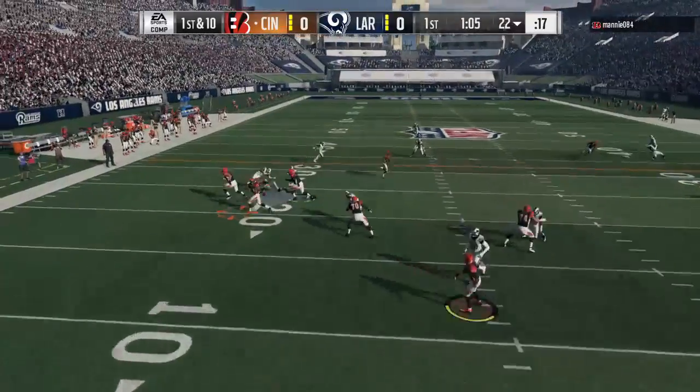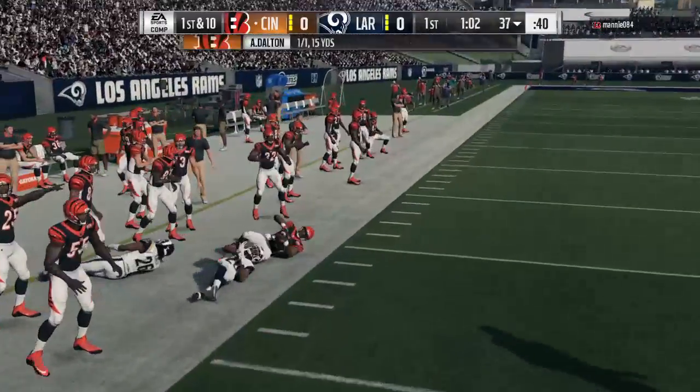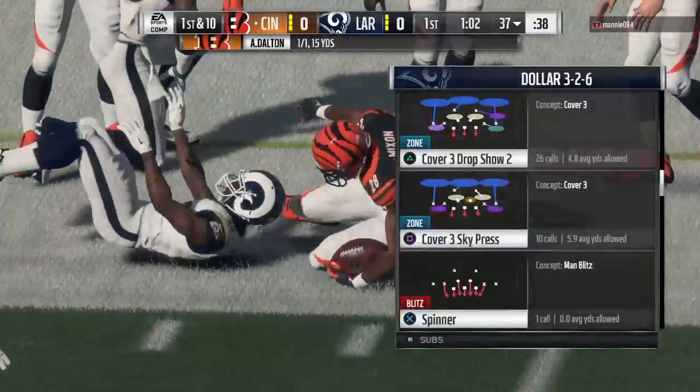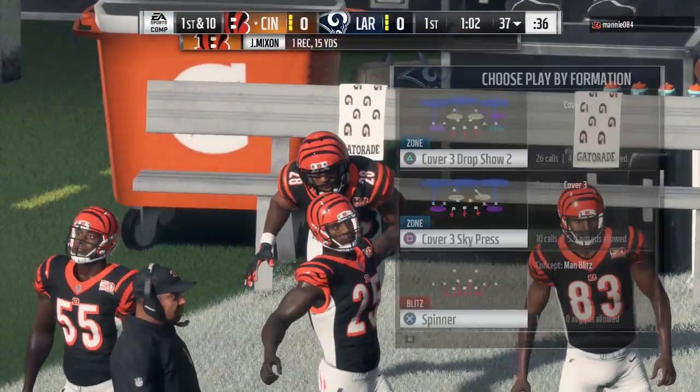And now to the air, Dalton. They'll set up the screen here to Mixon. And he'll go out of bounds across the 35-yard line. That one good for 15, and the Bengals get a first down.